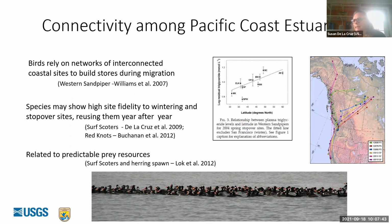So we see that both in waterfowl from some work that we did on surf scoters showing repeated patterns by the same bird. But also there's great information from species that you know and love in Willapa and Gray's Harbor, the work by Joe Buchanan on red knot showing the incredible site fidelity of these species. And we think that's all related largely to predictable prey resources. So birds know that they have these places to go year after year that will provide the resources that they need to fuel them.